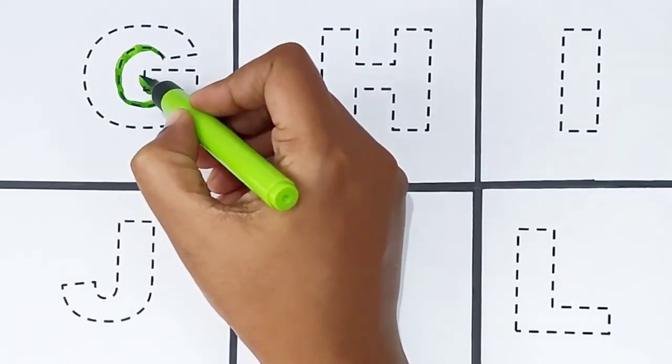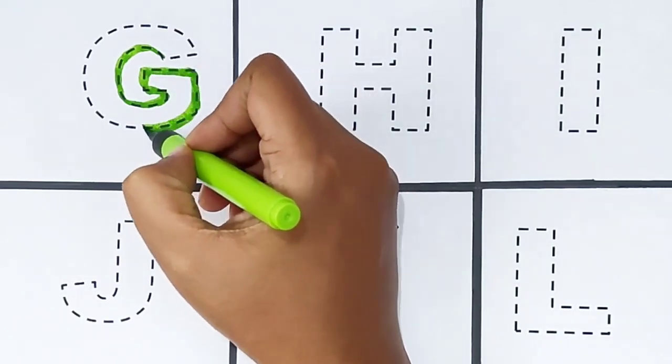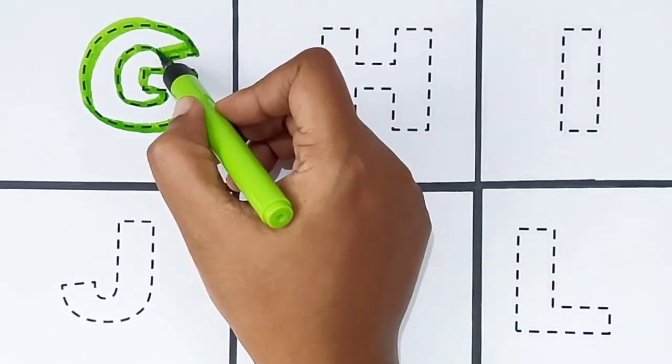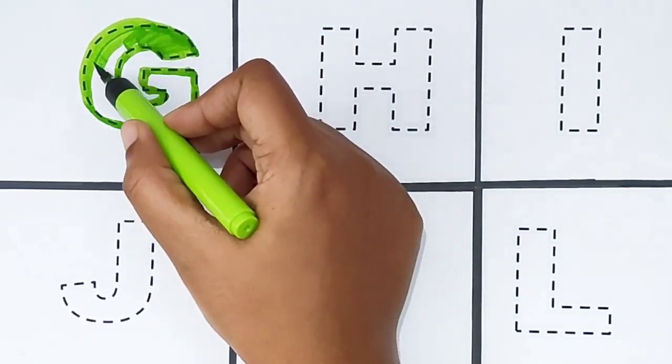G, green color. G is for giraffe. G is for gun. G is for gorilla.